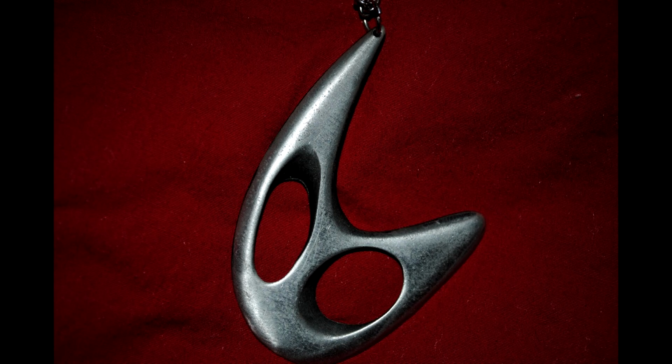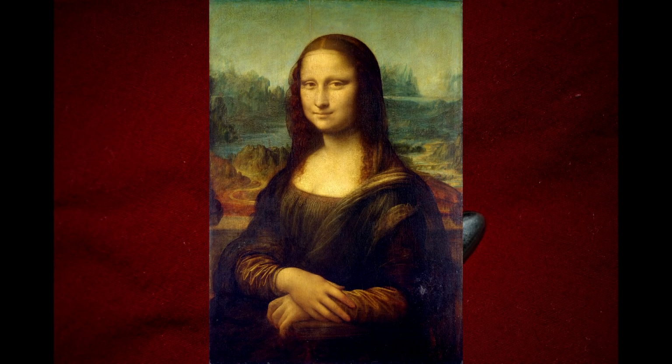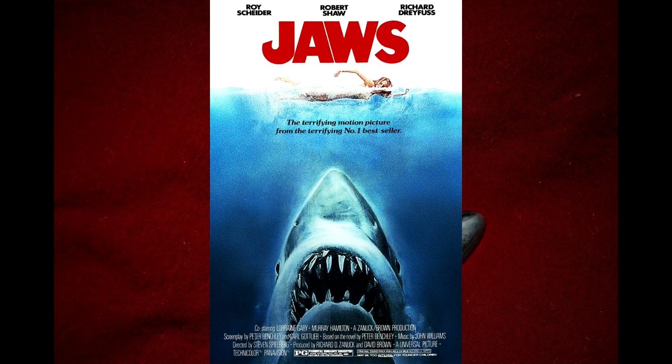Let's be clear, folks. The poster for Jaws is quite possibly one of the most iconic movie posters ever made. Quite frankly, it may be one of the most iconic images in all of artistic history. I mean, sure, it may not have the same level of legacy as something like the Mona Lisa or the Sistine Chapel ceiling or something, but let's be honest here. You look at this image, you instantly know what it is, even if you don't see the title.